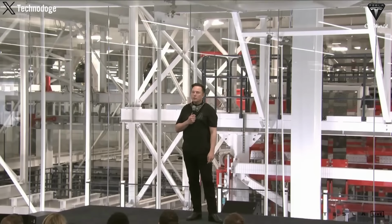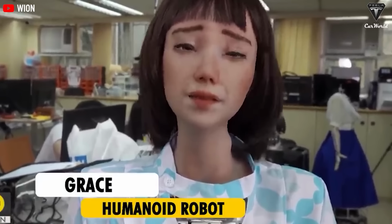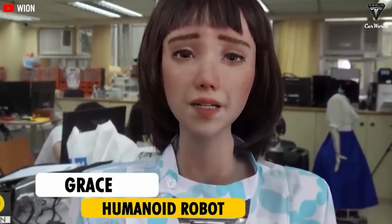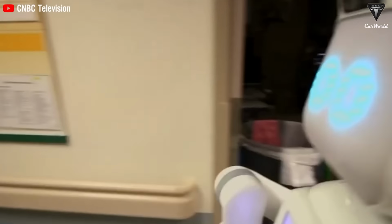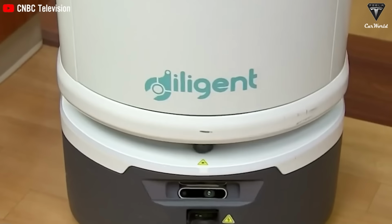Musk's vision includes robots that can be taught tasks through simple instructions or observing human behavior. "You'll be able to literally talk to it and say, please do this task, or show it something and have it replicate that task," he said. The integration of AI will enable these robots to learn and adapt, making them increasingly autonomous and efficient.